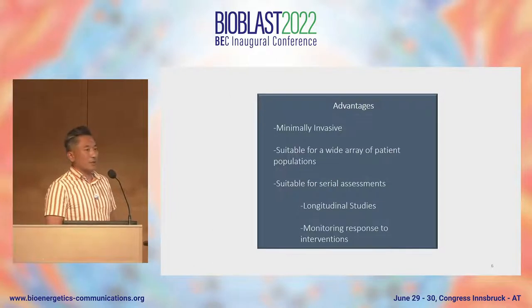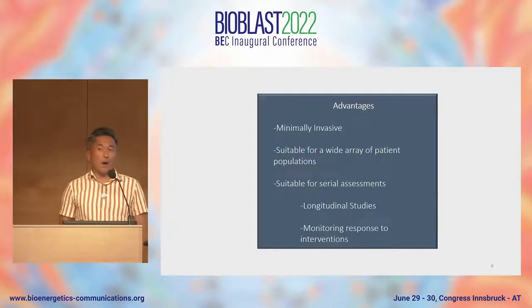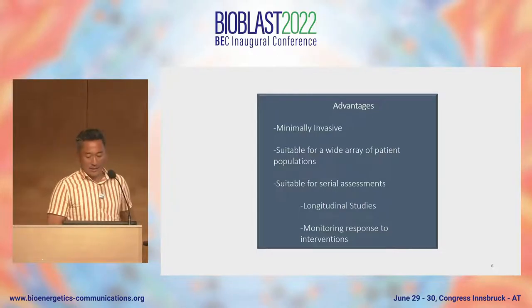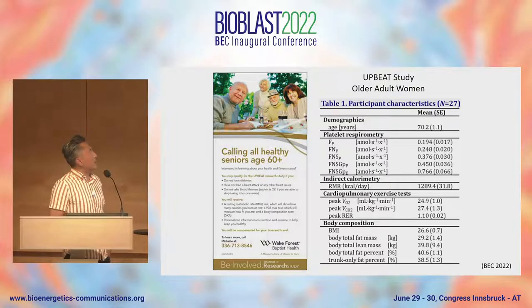Now, blood-based bioenergetic profiling has a number of advantages. It's minimally invasive, which makes it suitable for a wide array of patient populations, including some of the frail older adults that we work with. It's also suitable for serial assessments, so now we can do longitudinal studies, or we can monitor responses to intervention. So the first study I'd like to talk about is derived from a study called UPBEAT.